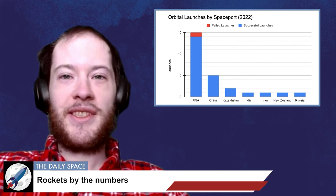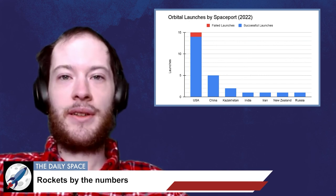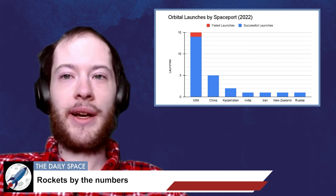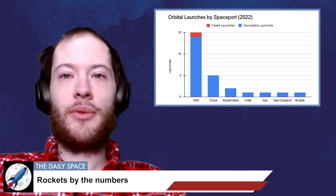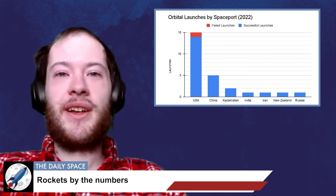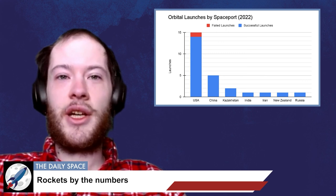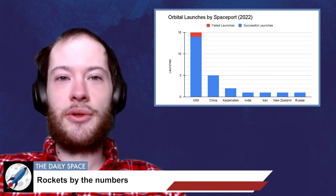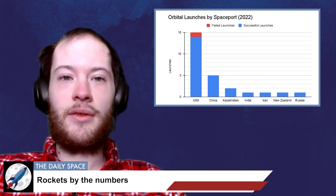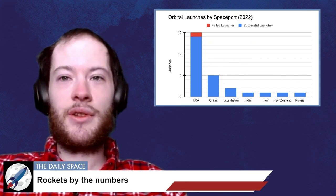The number of toilets in space is still 8. 4 on the ISS, 1 on the Soyuz, 1 on the Crew Dragon, 1 on Shenzhou 13, and 1 on Tianhe. We keep track of orbital launches by launch site, also called spaceport. Here's that breakdown. USA 15, China 5, Kazakhstan 2, India 1, Iran 1, New Zealand 1, Russia 1. From those 26 launches, a total of 529 spacecraft were put into orbit.